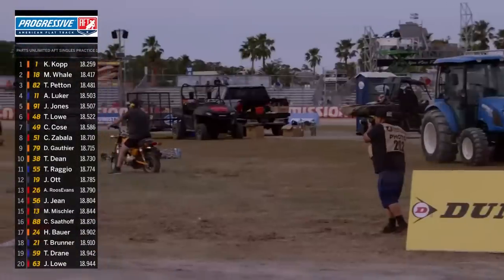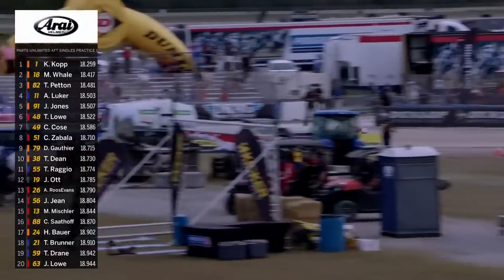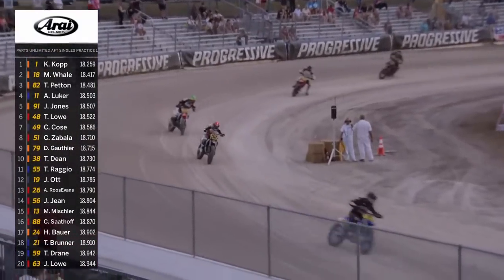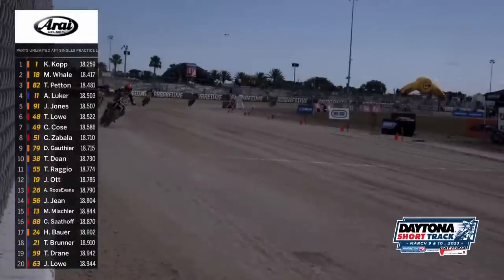The 52 Shayna Texter Bauman right here on our screen, currently in the 25th position. Again, only the fastest 32 move on to the night show, and that is typical here at Daytona. Some of the fast guys might not even get to race tonight when the heat races start.